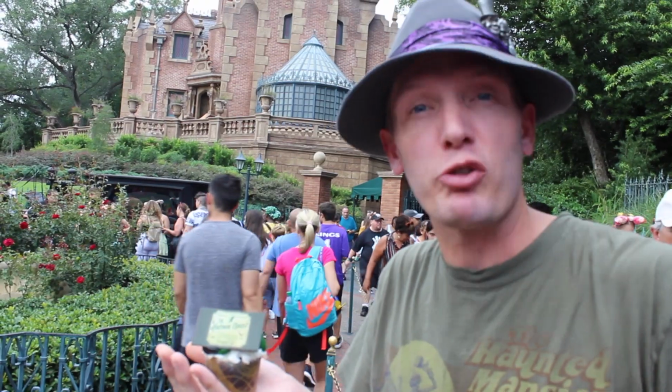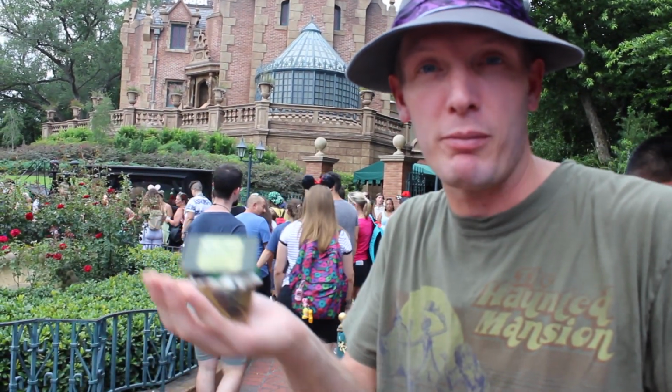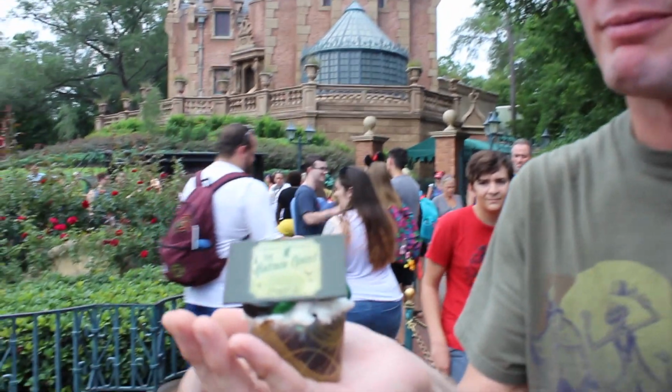Got the cupcake, but I had to make sure I got one before they ran out, in case they do run out. But I also had a Fast Pass for the Haunted Mansion, so I figured I'd do both of them at the same time. So I'm gonna eat my cupcake while I wait in line to get on the Haunted Mansion.